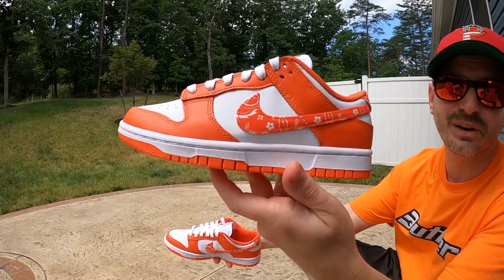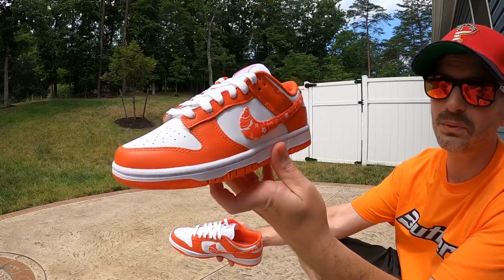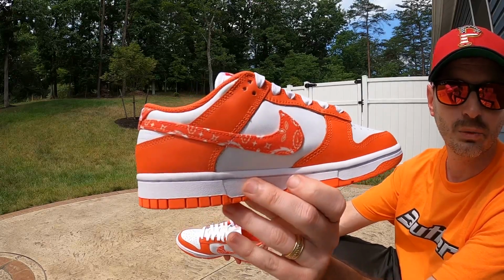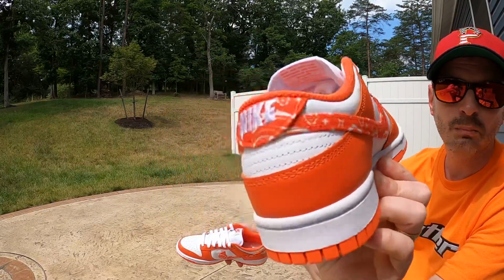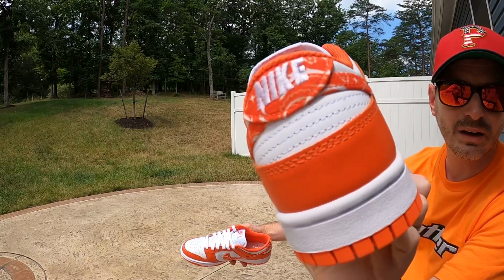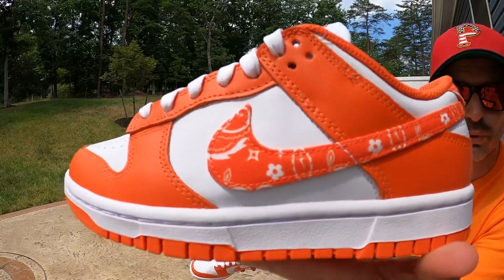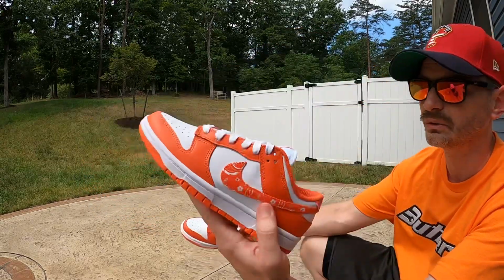And then have a look at these beautiful kicks. Such a simple classic silhouette and very reminiscent of the Syracuse colorway with just white leather on the base and orange overlays. But of course you can see that on that heel tab we've got a Paisley design, and that's kind of like a canvas material. And then for the swooshes we've got that Paisley design, and it's a canvas material.